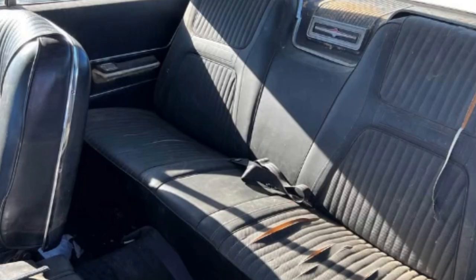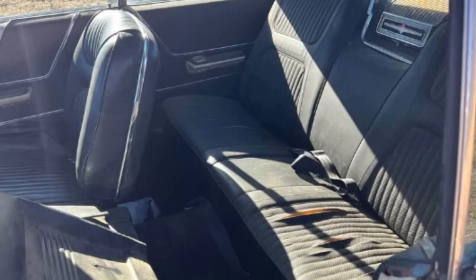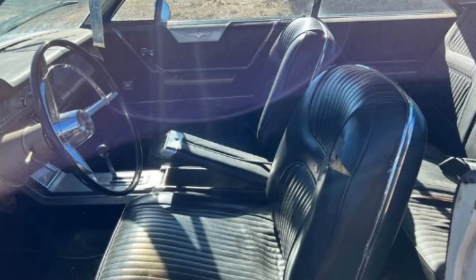The Edelbrock 600 CFM carburetor installed is slightly undersized for the engine, though the car maintains stability at 85 miles per hour. This is a great choice for someone seeking a drivable classic project.